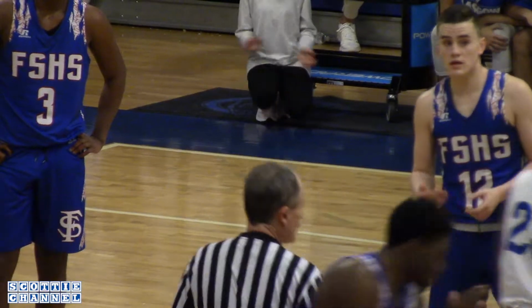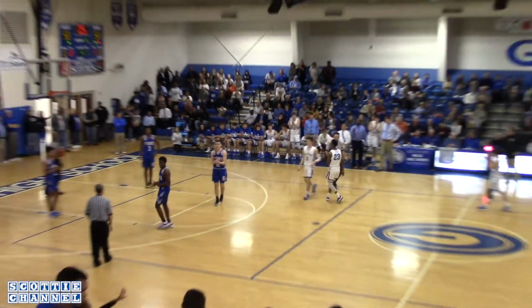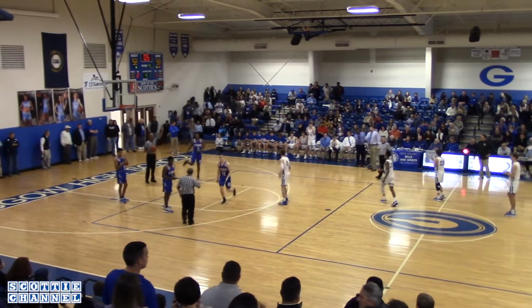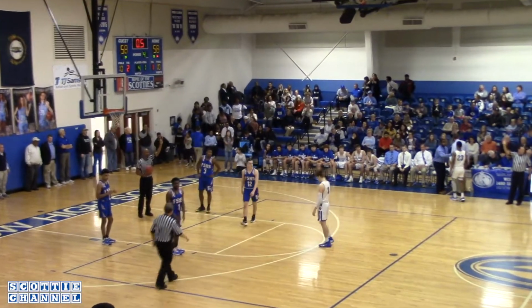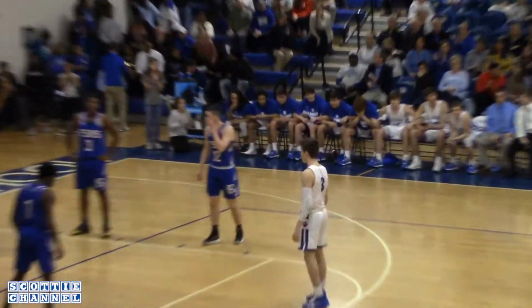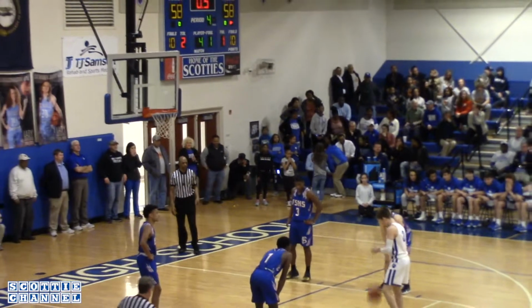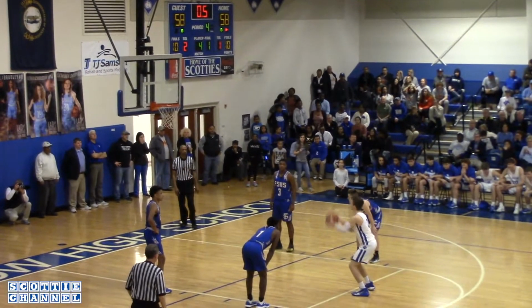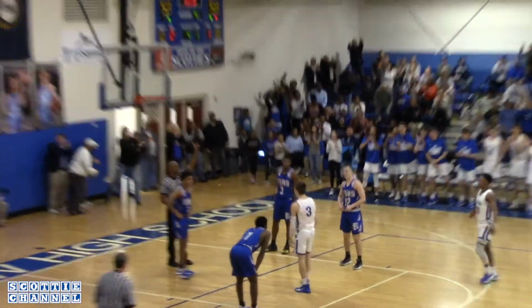Franklin-Simpson coach D. Spencer was questioning it. Well, they're going to put Landon at the line. I don't think this is right, but it doesn't matter. If Landon knocks one in, it should be ball game right here. Landon a 65% foul shooter. I don't think Landon was even in the play. Free throw is good. Yes. Right away.